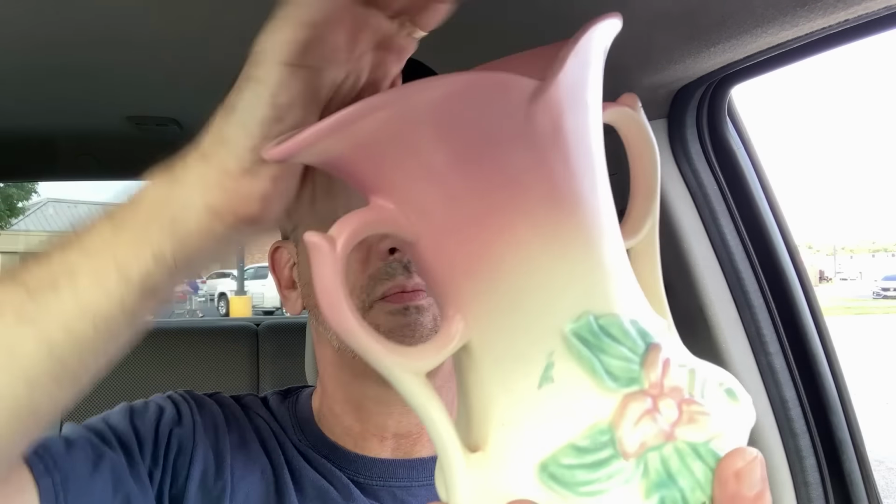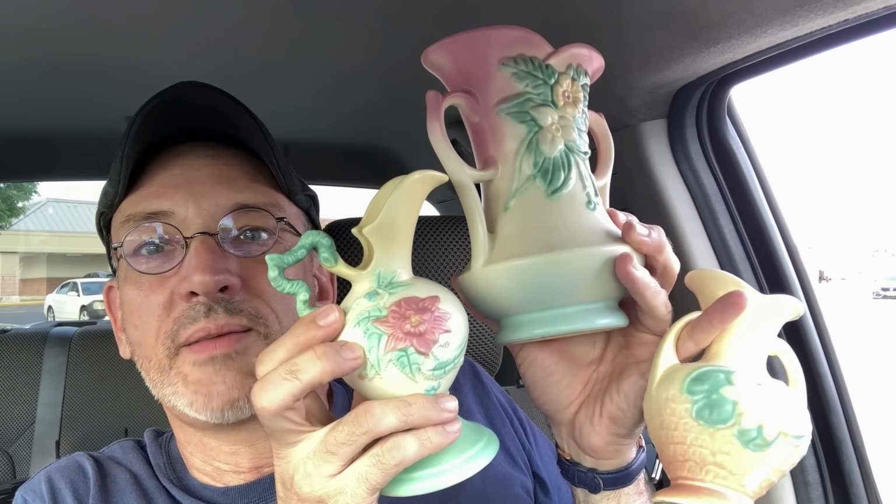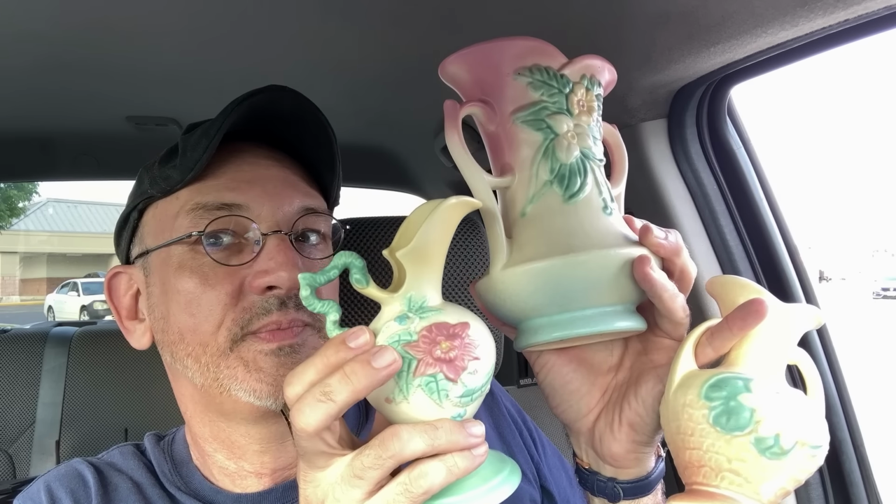I love Hall. And then there's another piece. Yeah, if it was still 1985, you'd make a lot more. Oh, I had it turned the wrong way. But you can see how pretty it would be when you group all these pieces, and it's just really pretty 1940s pottery.